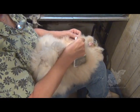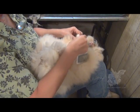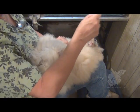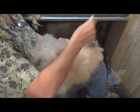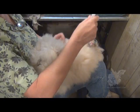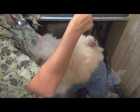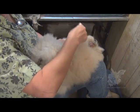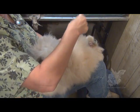There we've got a little snarl, and what I can do is pull that apart with my fingers. I'm pulling it sideways, and then I'll just flick it out with the slicker brush. This is a very relaxing, therapeutic activity for the rabbit groomer. A dear friend of mine said, "Lil, no wonder you're so happy."